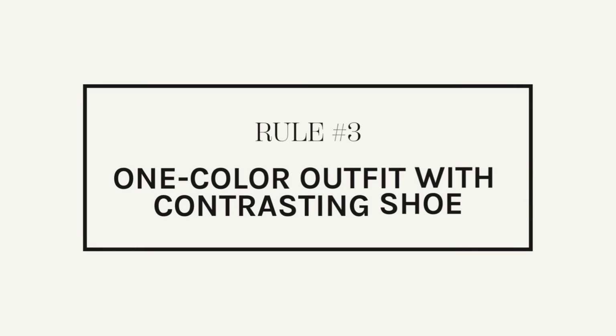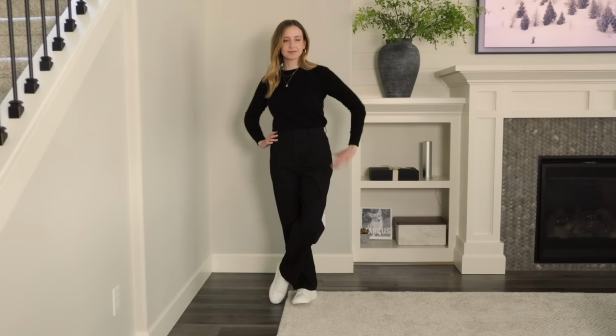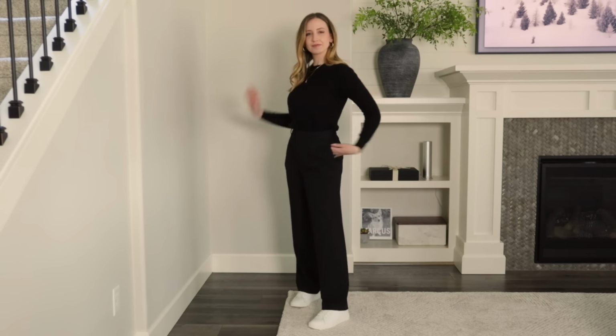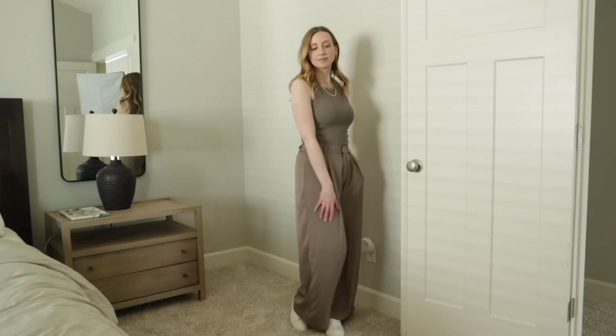One of my absolute favorite rules is wearing an all one color outfit and then a different color on the shoe. This is because your shoes are like your platform to the rest of your body and your outfit. It's the one part of your outfit that is always touching the ground. So I use that as a foundation. And just like a house's foundation is a little bit different to set it up off of the ground, I kind of treat my shoes the same.